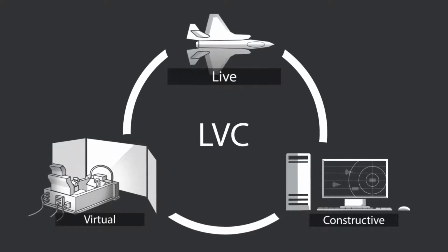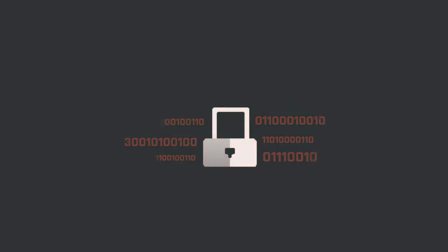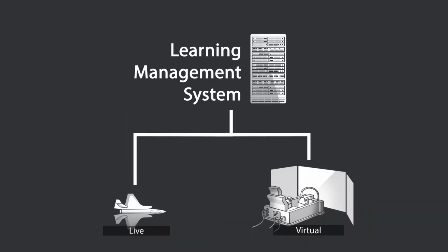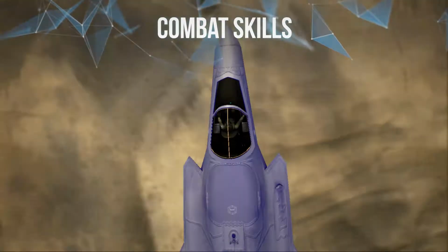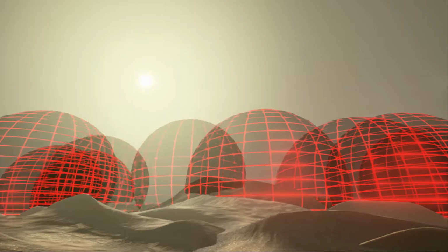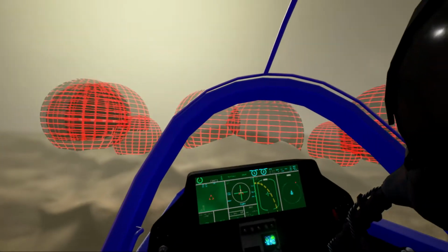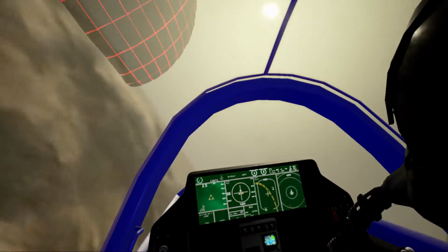In order to create this LVC training continuum, LVC must integrate dissimilar aircraft with multiple levels of security through connectivity between live players and simulators, while incorporating a learning management system. Unlike fourth-generation platforms, the F-35 operates in decision space afforded by stealth and sensor fusion. In order to adequately hone the required combat skills for each F-35 pilot, each training sortie should be of the highest fidelity in order to declare the entire training system fit for purpose and reduce operational risk.